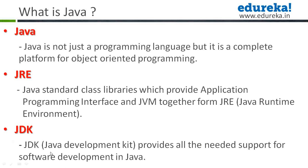What is JDK? JDK is the Java Development Kit. Whenever you have to develop a Java application, you need a Java Development Kit to be installed on your system. If you do not have a JDK, you cannot develop a Java application.